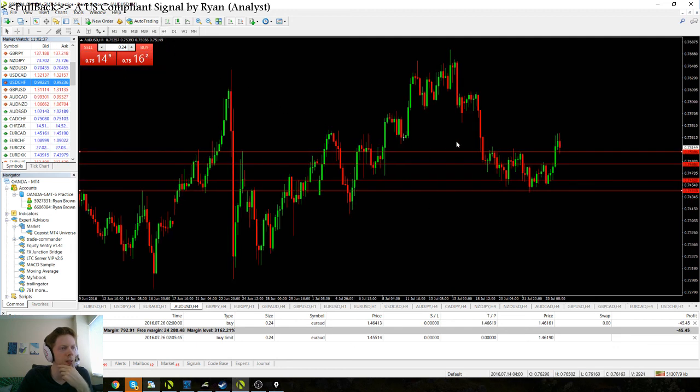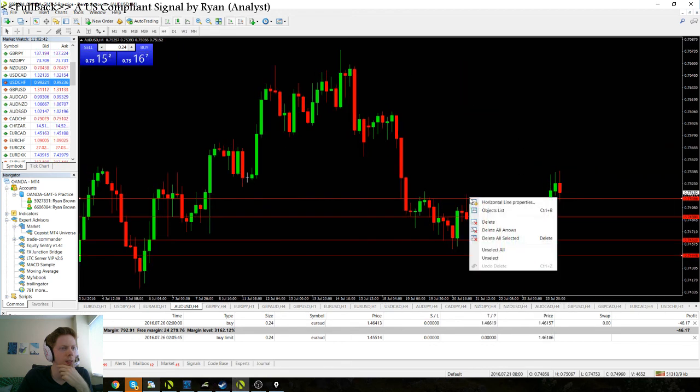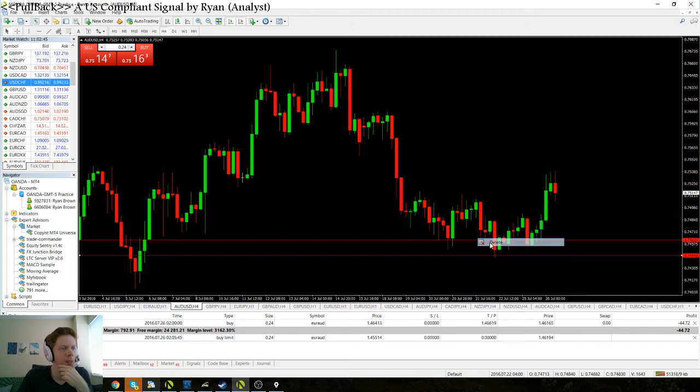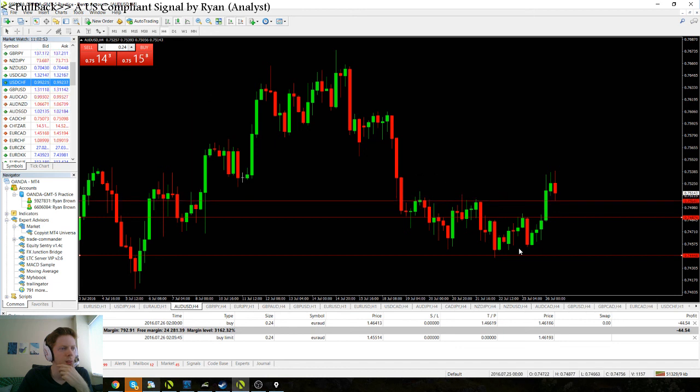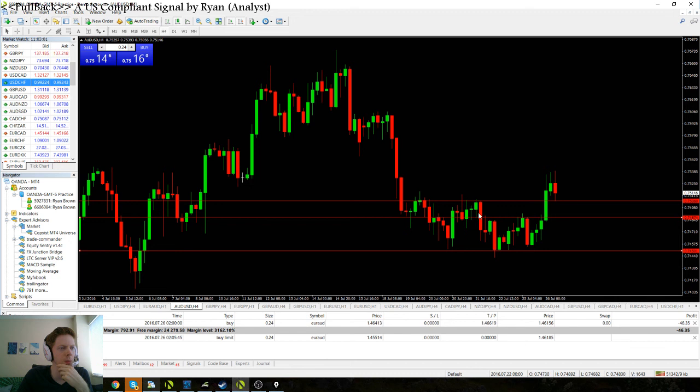So if you want to break it down to the 4 hour, you could do that, and you'd get less lines. Yeah, it's an iffy area in here to know where good levels are. It's always a guess, and it's a bit choppy in this area.